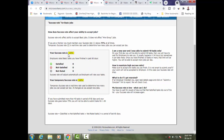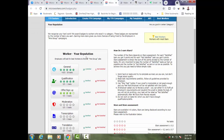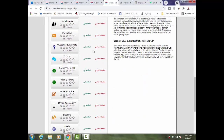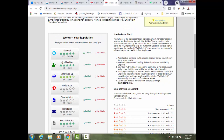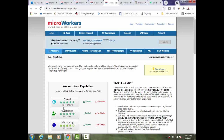My success rate is 100%, temporary success rate is 100%, and it shows my reputation: general tasks, 28 tasks, 27 satisfied, 1 not satisfied. You can see everything in detail on this page, and also the stars assessment. My current rating is 4.8 out of 5, which is not very bad, it's good.